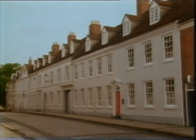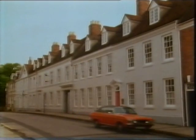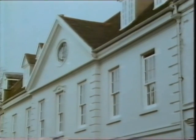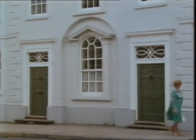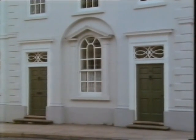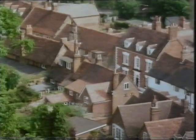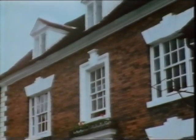It is a pity that most of the houses in this street were later stuccoed over, presumably early in the 19th century, when, even if you couldn't afford to have stone, it was fashionable to aspire to it. But here's a good example of a Georgian house which escaped the stucco.